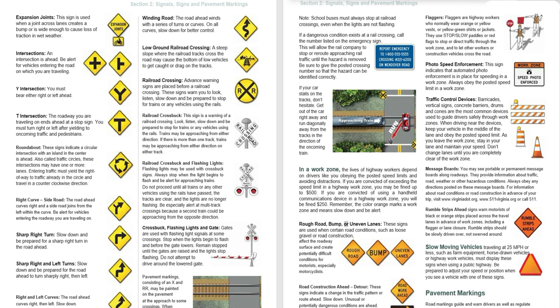Rough road, bump, or uneven lanes. These signs are used when certain road conditions, such as loose gravel or road construction, affect the roadway surface and create potentially difficult conditions for motorists, especially motorcyclists. Road construction ahead, detour. These signs indicate a change in the traffic pattern or route ahead. Slow down. Unusual or potentially dangerous conditions are ahead.